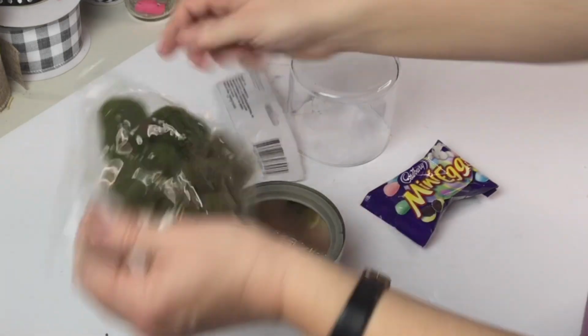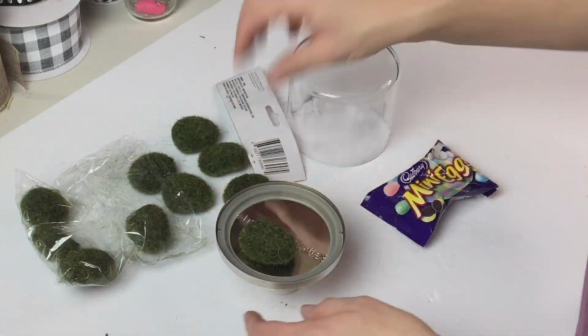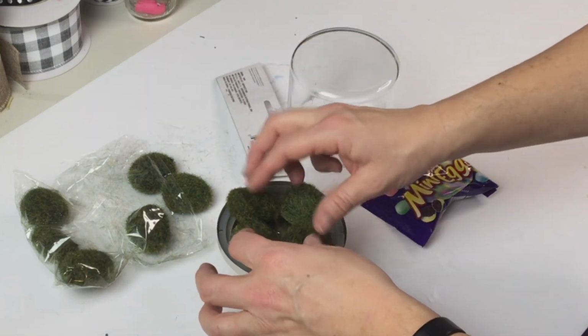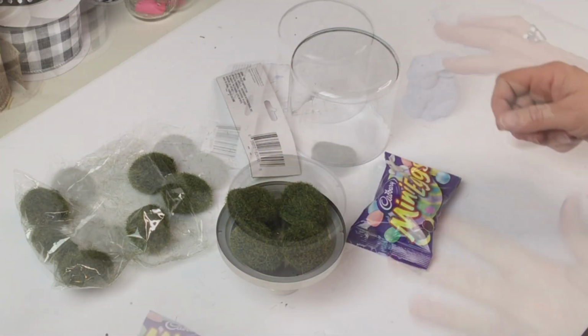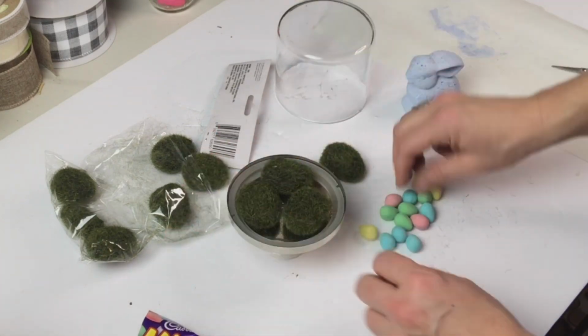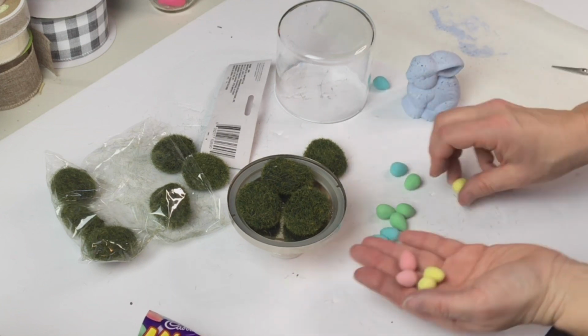I'm going to go ahead and create a base for him to sit on, and I'm going to use my little Dollar Tree moss stones. Now they're a little thick and my bunny won't fit in the jar quite, so I'm just going to smush them down with my hand, and smush is my official word for this because I am literally just going to squish them down till I flatten them out a bit. Turned out three was perfect.